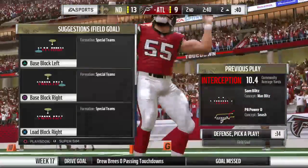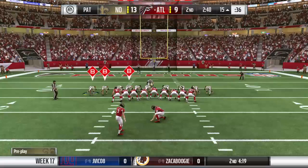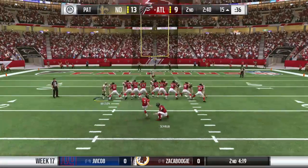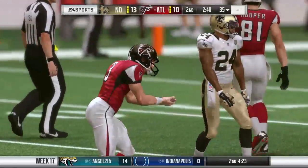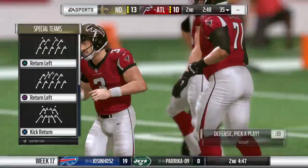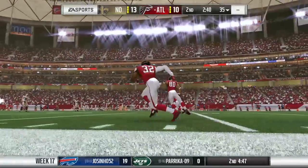Short throw, pick 6 right there, those linebackers. They love when those short throws come and those eyes get real wide, don't they? How about the anticipation on the play? Reading, reacting, and then the ability to catch the football and take it in the opposite direction. So they'll get another shot on offense following that pick 6.